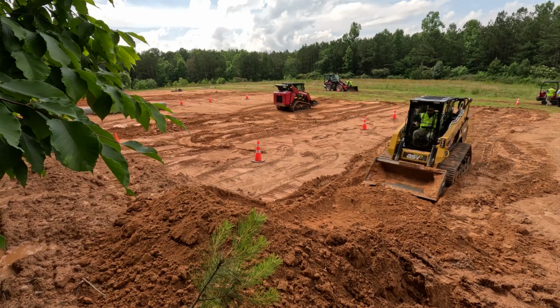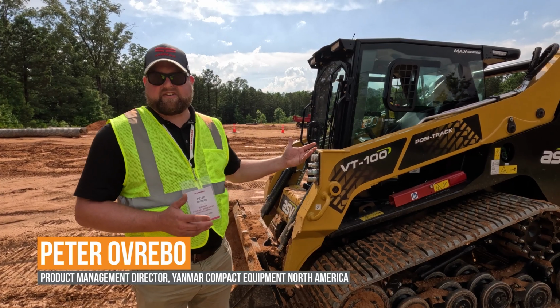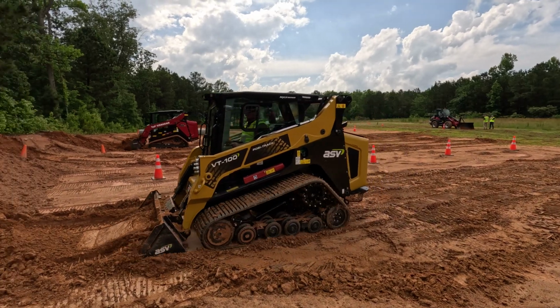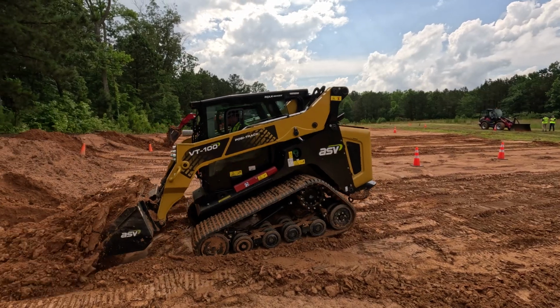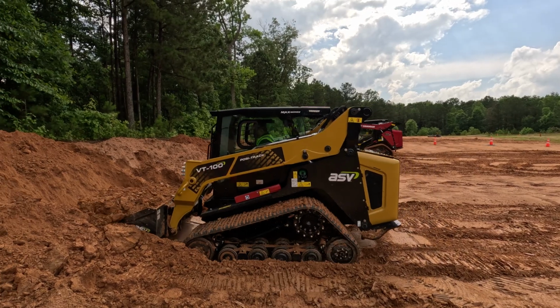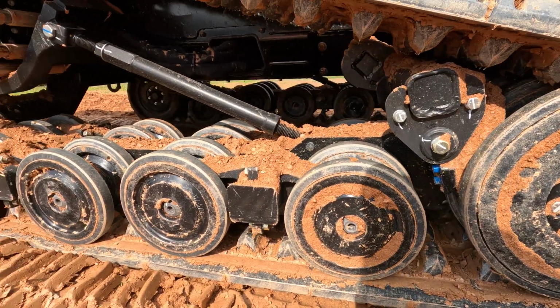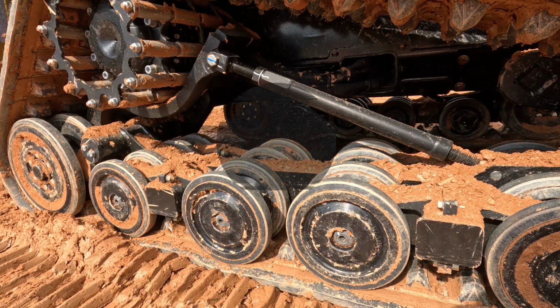Here at our Evo Center in Acworth, Georgia. And right behind me is the VT-100. What makes ASV unique is the ability to travel in places many conventional compact track loaders can't due to its undercarriage.